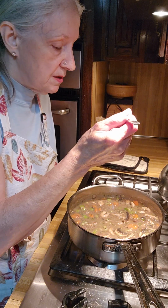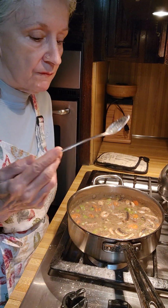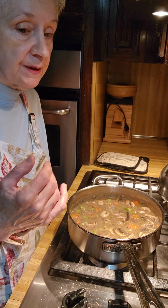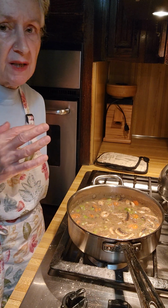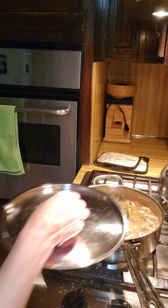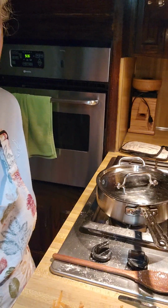Tasting for salt, actually. We can let that cook now. It's a mild one. I told you I wasn't making a real spicy one. I just wanted more of a quiet stew today.